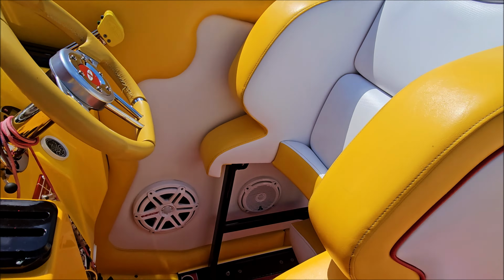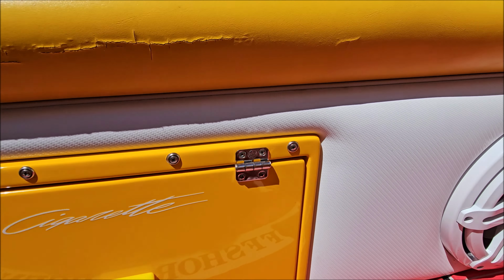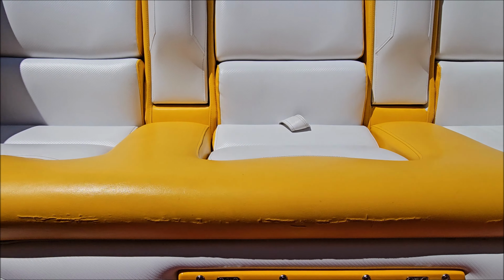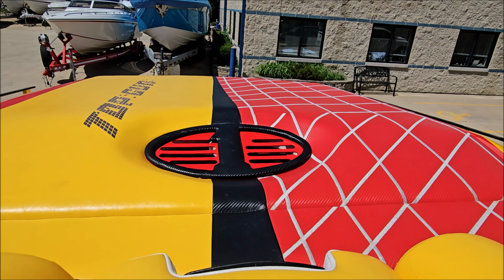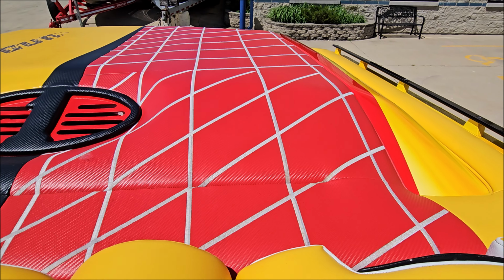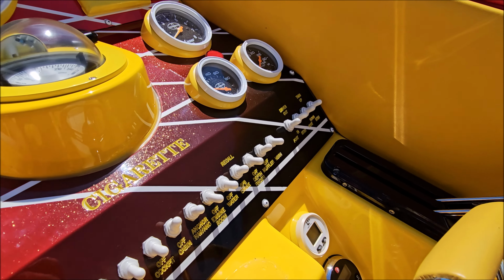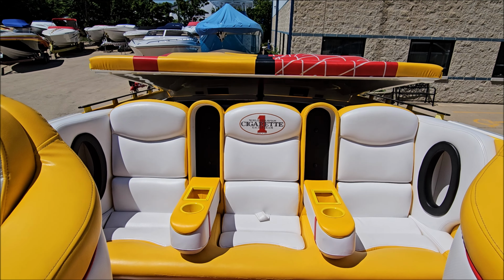Got pull-down armrests in the back seat. JL Audio subwoofers. Power switches. Pop down the armrests. Got a push button power engine hatch. Goes up smooth, quick.